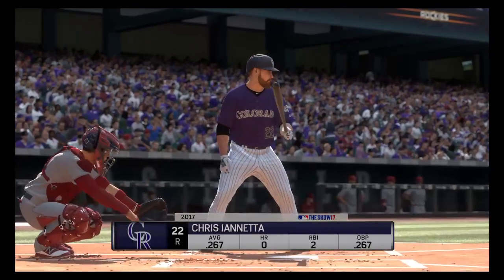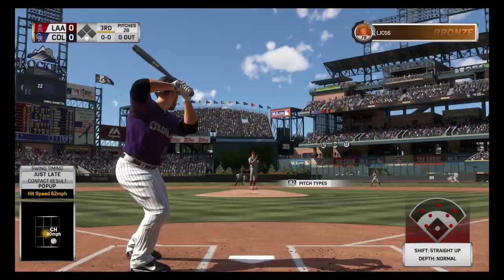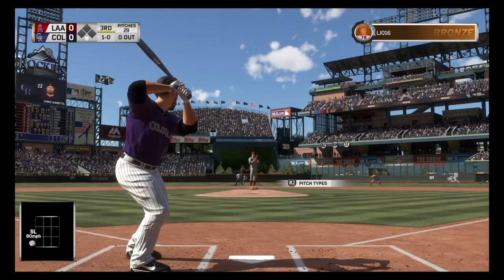Here's the catcher now, Chris Iannetta. He'll start things out here in a tie ball game. Chris Iannetta. Here's the first pitch to him. And there's a pitch that just misses the inside corner. Pretty good pitch and a great take there.